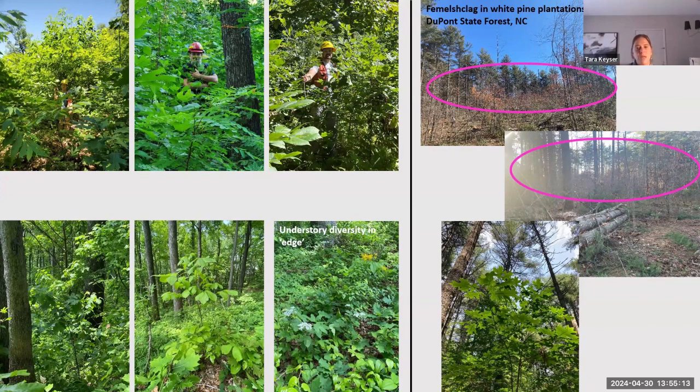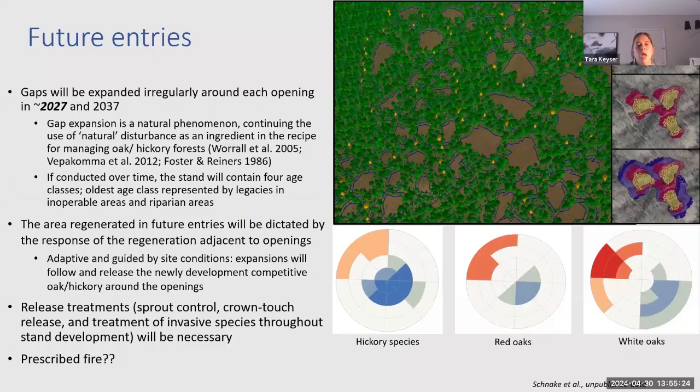So these oaks are competitive size classes, and when they're released through the next expansion, should compete with the sourwood and yellow poplar and any shade tolerant species that are shorter than those oaks and hickories. So if we continue to see the development of competitive oak and hickory in this edge environment, we plan to expand the gaps as early as 2027. This expansion of gaps is a natural phenomenon, right? You have windthrow, you have insect and disease agents that can naturally cause mortality of trees adjacent to gaps and naturally expand gaps over time.